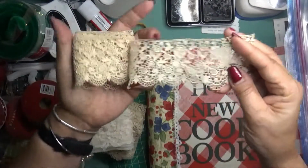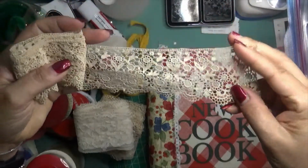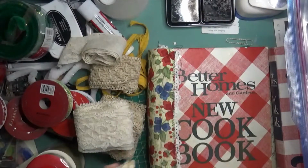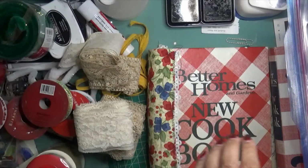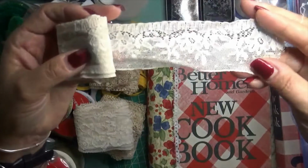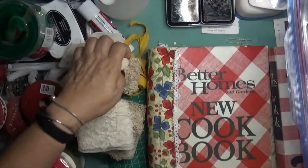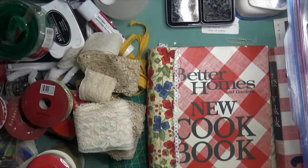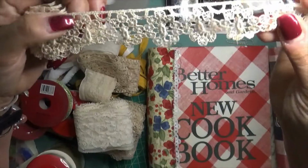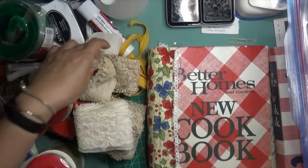This one, look at that. It's beautiful. Beautiful, beautiful, beautiful. I have tons of this. These are the ones I washed. I'm washing the dark colored ones because there's some black ones. Look at that lace. These are old. These had lots of different spots, and just dirt sitting there.